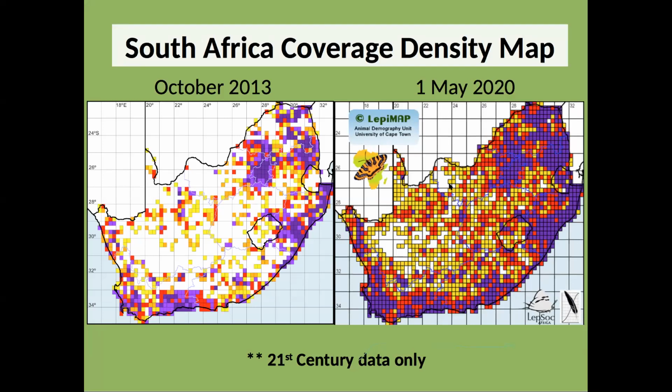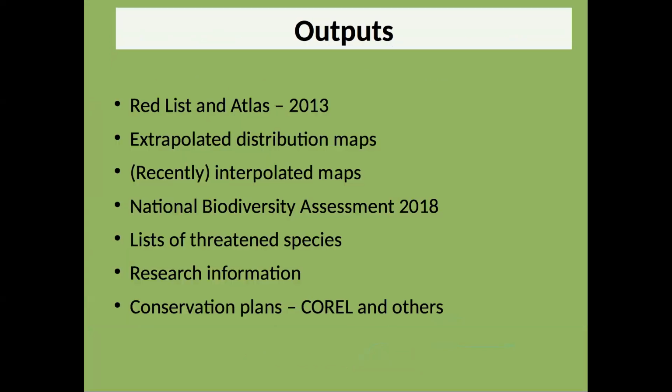Look now, 1st of May 2020, look at the change. In 7 years, there's very few white squares left. And these are all in the desert areas, the really arid areas where you can drive 200 kilometers and not see a single butterfly. Trust me, I've been there. And some of the mapping work that's going on takes that into account. Some interesting stuff going on, which I'll tell you about now.